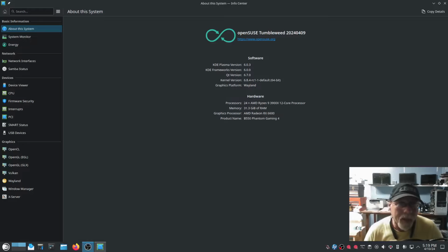There's two things that stand out for me in the new openSUSE Tumbleweed KDE Plasma 6. I'm currently on 6.0.3. There's two things that stand out for me as being new and good. The first thing being the Info Center, which is a KDE project. The second thing being the way Tumbleweed updates, which is an openSUSE configuration. So first thing we're going to look at is the Info Center.